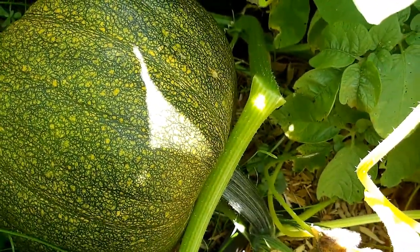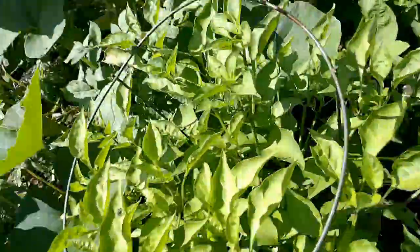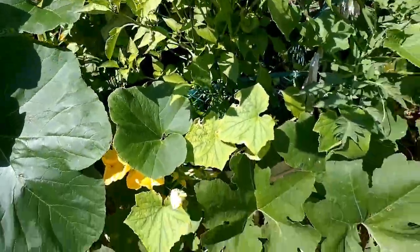What else is ripening here? Oh, we got Melrose peppers turning red, which is the first year they have ever done that for me. There's one, I think I have it on the video. Well, hard to tell. They are sweeter when they're red, but most years they won't turn red.